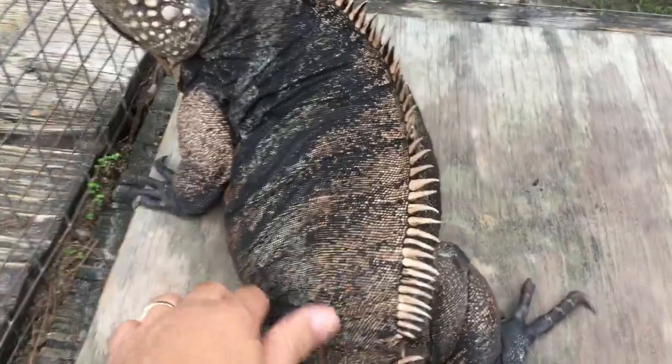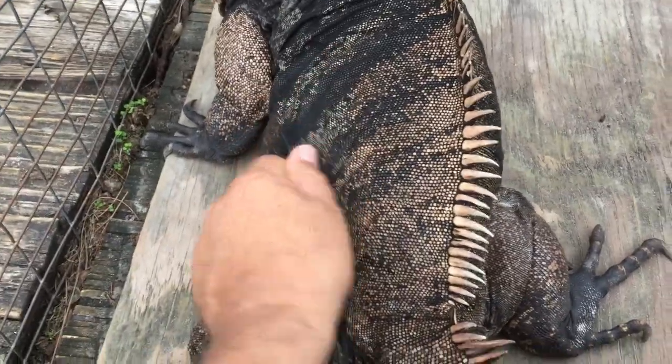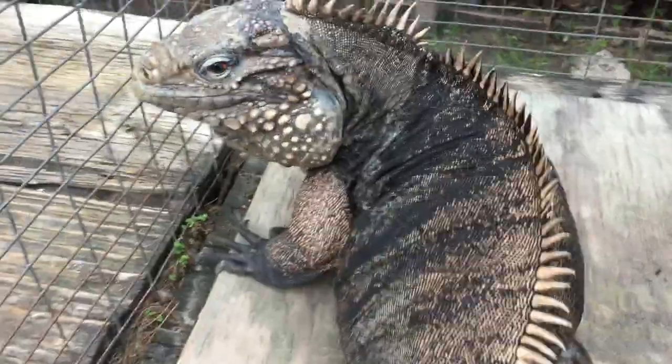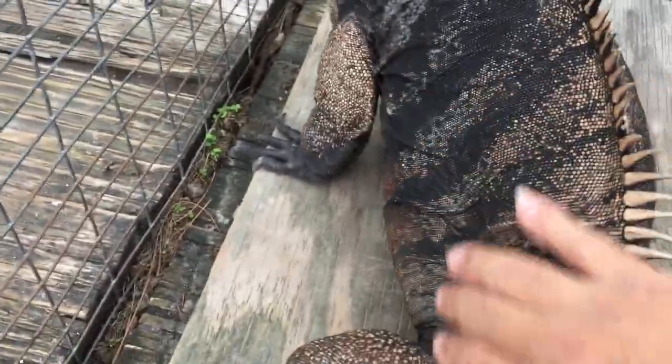So again, what we have to try to do here is to manipulate. I'm going to show you a picture of what this animal looks like after this procedure. You're not going to believe the amazing difference. Here he's only partially bloated.